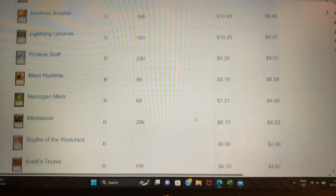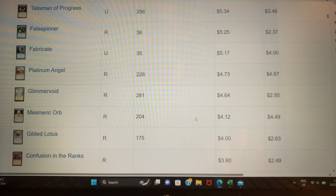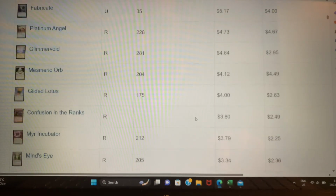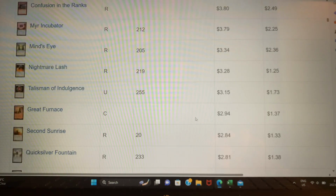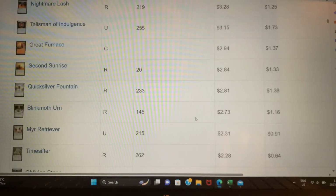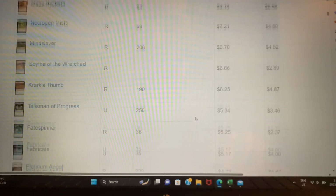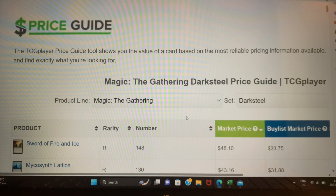Lightning Greaves, 100% I would expect to be in the set. As I said before, I wouldn't be surprised if Talismans make it. Even Gilded Lotus or something, because that's an old time Commander card. Fabricate could also be a good inclusion. Something like Mind's Eye could be a good old time inclusion. I don't know how they're gonna determine it, they're gonna have to put in cards that aren't good anymore, that were Commander staples. Like, I could see Solemn for sure. Even the artifact lands might get hit. I feel that they hold a better value than I would expect.